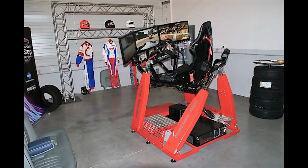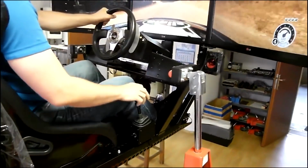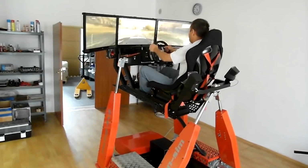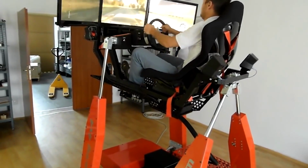The Motion Sim includes a racing-style seat and harness mounted atop either 3 or 4 hydraulic legs. Pedals, a steering wheel, and a realistic gear shift are also included. Three 27-inch high-definition screens provide a panoramic view, while the realistic engine sounds add amazing authenticity.